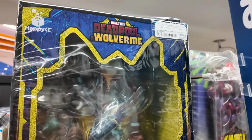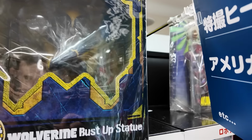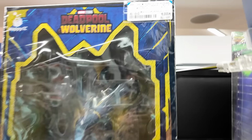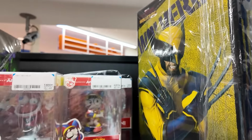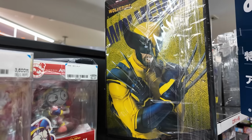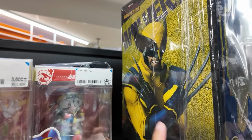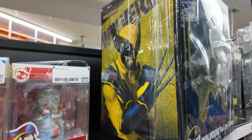It is from the Deadpool and Wolverine movie and it is the bust-up statue of Wolverine and they're selling it for 16,000 yen. That's how it's supposed to look like. And I'm not sure if I can show it to you from this angle. I'm having a hard time because of the reflection, but this is how it's supposed to look like.